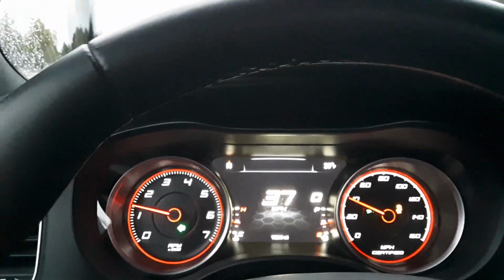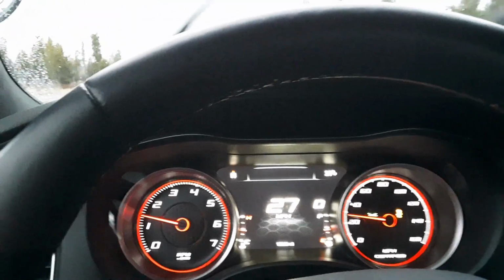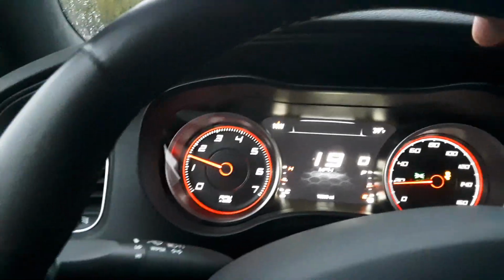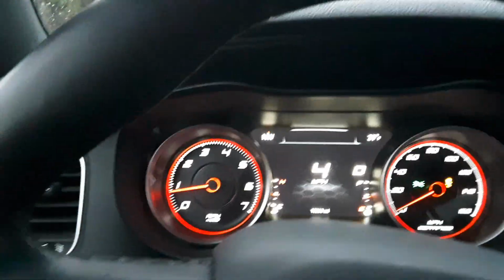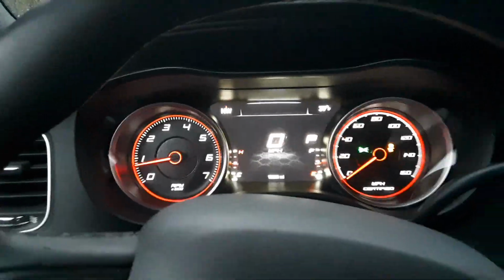A lot of them are over on the East Coast where they use salt on the roads. We don't use salt on the roads out here. So those cars back east get rusty underneath. Not in the Northwest. So there it is.